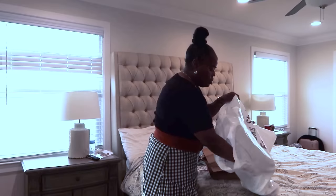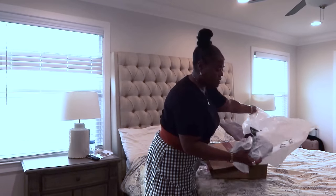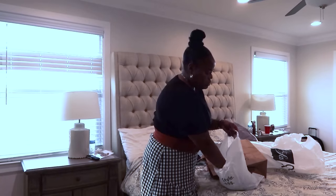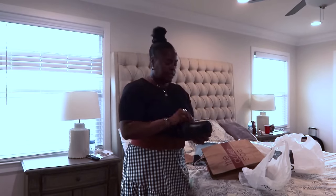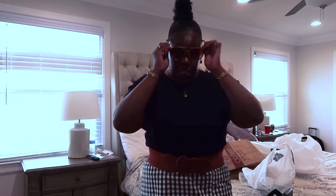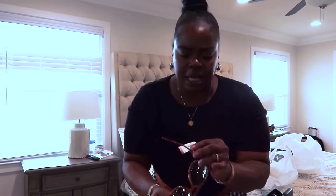I also got some accessories, and I'll show them to you real quick. I got a pair of Kate Spade sunglasses. This is what they look like. Little Kate Spade sunnies. I'll put them on for you guys so you can see. So cute, right? I love them. I thought they were super jazzy. These were $50, I think. $59.99 for these Kate Spades.